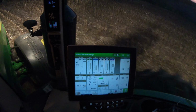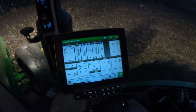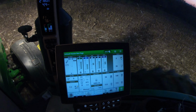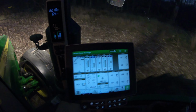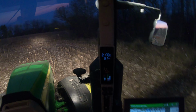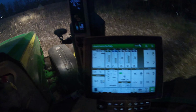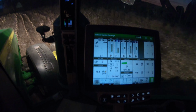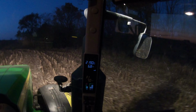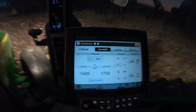Gas consumption, here, let me show you this. All right, so I'm gonna slow back down to 7. So now we're at 7 miles an hour. I've increased the speed up to 2100, and we are burning, let me get on a straightaway here. All right, so now we're burning 11.9 gallons per hour when I have the engine maxed out at 7 miles per hour. I'm gonna go ahead and switch the motor back over to full auto.